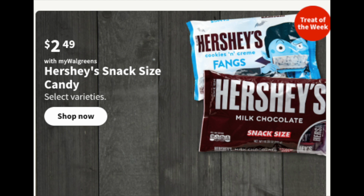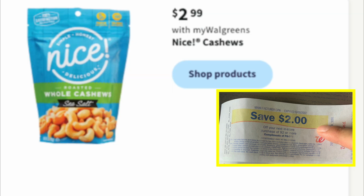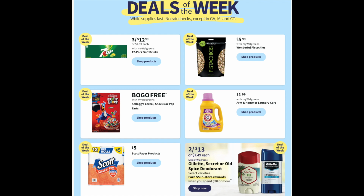Before we hop into the deals of the week, I just wanted to show you guys this little candy deal for $2.49 for the Hershey's. Now, if you might have received this $2 from the Tide Pod Tide Liquid deal, it would make it 49 cents, which is like a great way to use it, if this might interest you. If you want something a little bit more healthy, the cashews are $2.99. So with this, it would be 99 cents, which is a really good stock-up price for cashews. And this is a really good one, too, these nice cashews. I do like them. Okay, so let's look at the deals of the week.